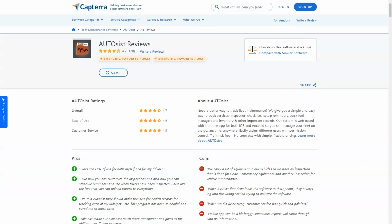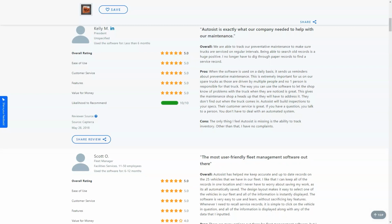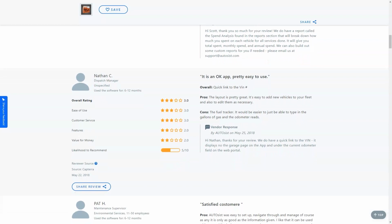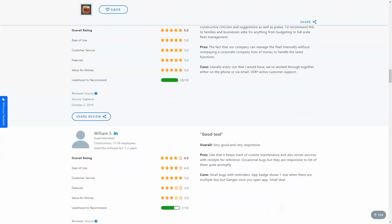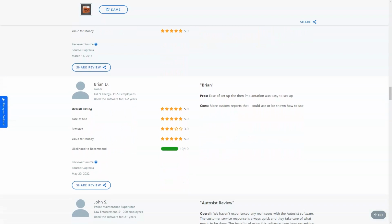Cons: we carry a lot of equipment in our vehicle, so we have an inspection that is done for code 3 emergency equipment and another inspection for vehicle maintenance. When a driver first downloads the software to their phone, they always log into the wrong section trying to activate the software. When we had a user error, customer service was quick and painless. Mobile app can be a bit buggy. Sometimes reports will come through with no information.